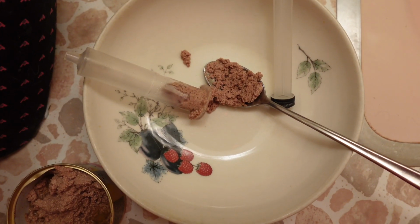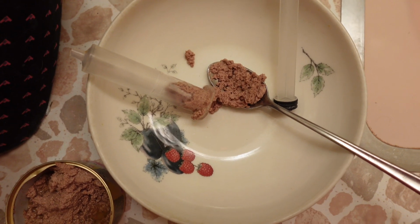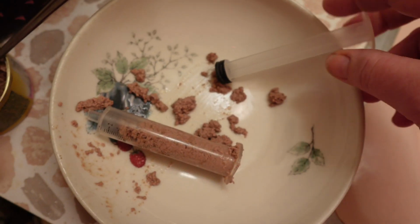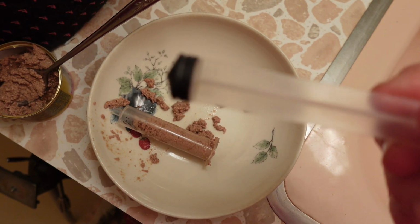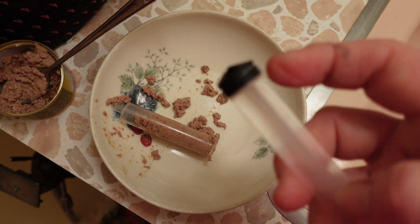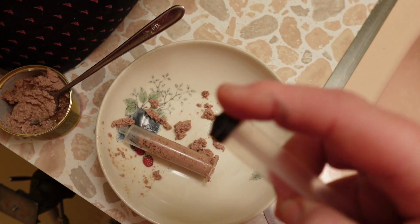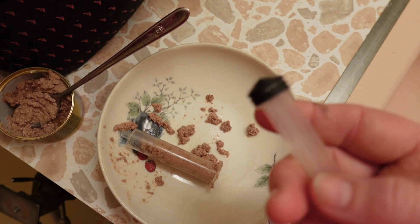I started filling the syringe with this kitten food. I'm going to fill that all the way up with a spoon and have it ready. If the plunger doesn't slide smoothly in the syringe, I usually just dip my finger in a little bit of cooking oil and put very little around the plunger to make it slide better.